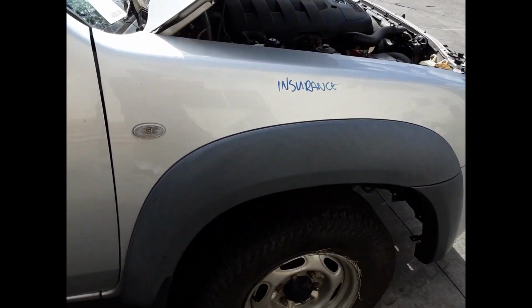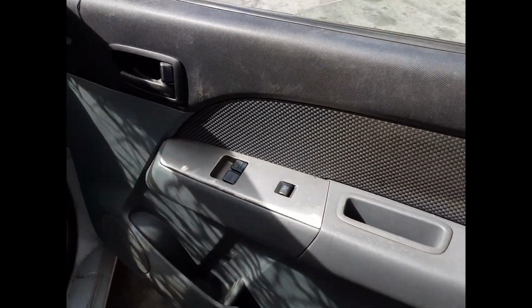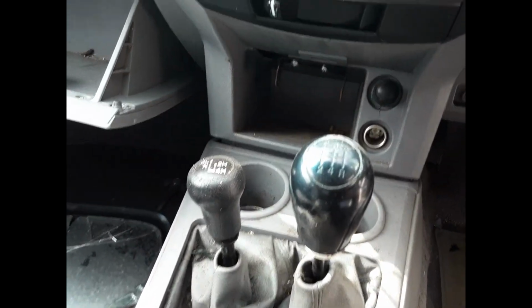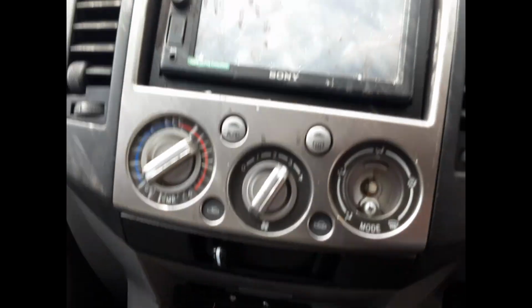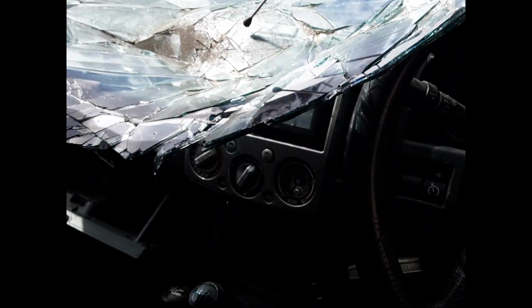right guard appears to have no damage. We have the driver's side door trim, power window master switch. This vehicle is fitted with black cloth interior, manual type console, 5-speed manual gear shifter, heater controls, Sony aftermarket media player, and the rear seats.